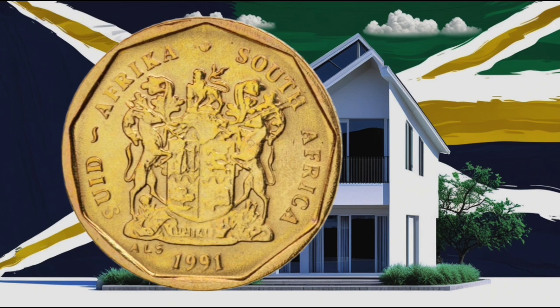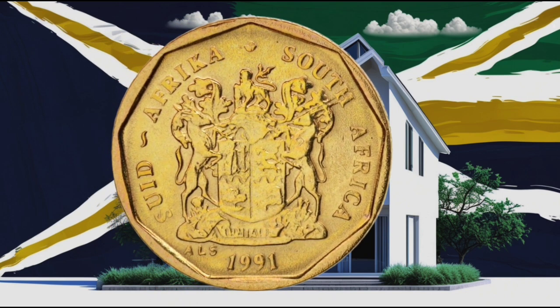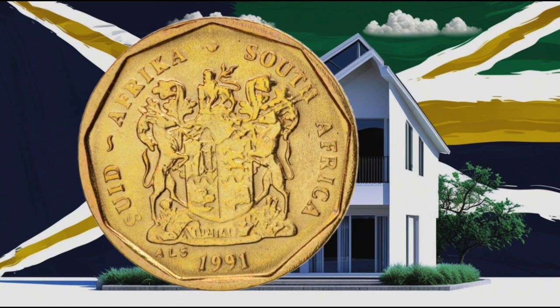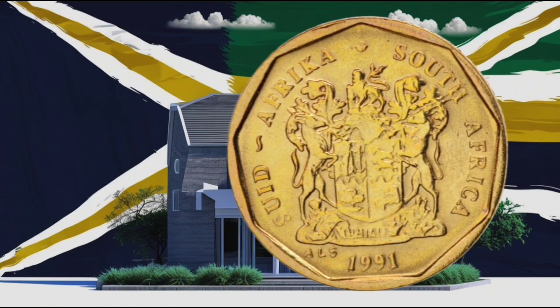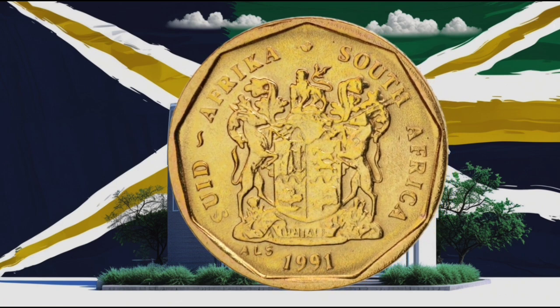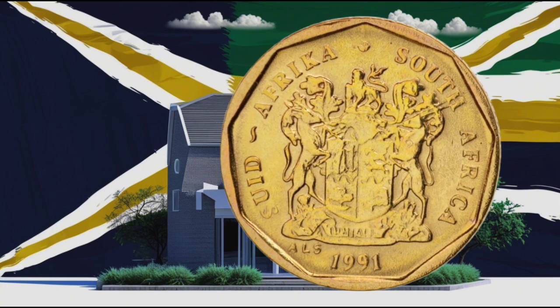The 1991 issue wasn't particularly rare in terms of circulation numbers. Millions were struck for everyday transactions. However, due to the political and social changes underway in South Africa at the time, coins from the early 1990s are seen as historically significant and are increasingly sought after.